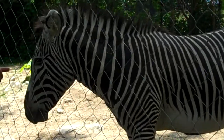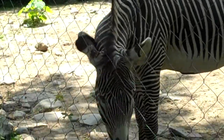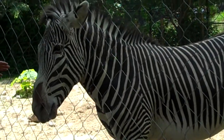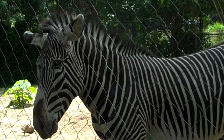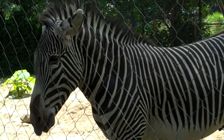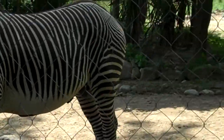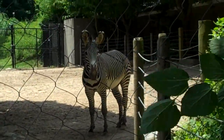Dante, he's still a youngster. He's only about 4 years old. Gamu's about 5. They reach maturity at between 5-6 years of age, so he's still growing. And he's already over, how much was the last weight you got on him, Greg? 980. 980, so he's flirting with 1,000 pounds, and he's still growing.